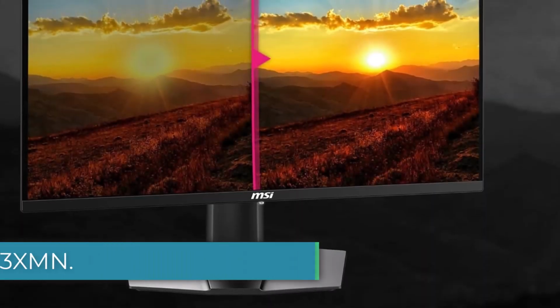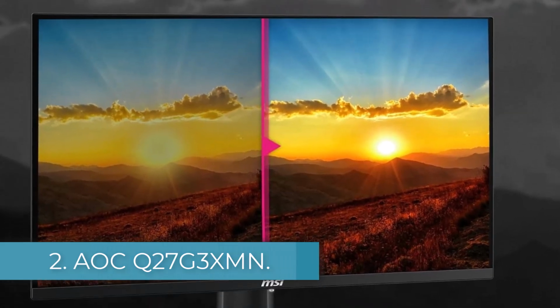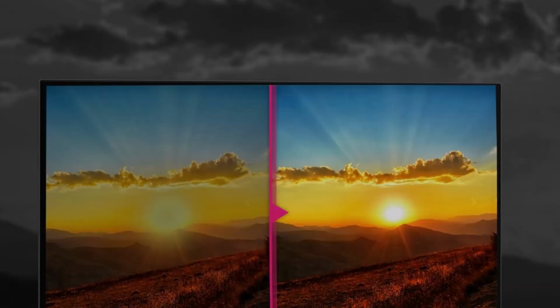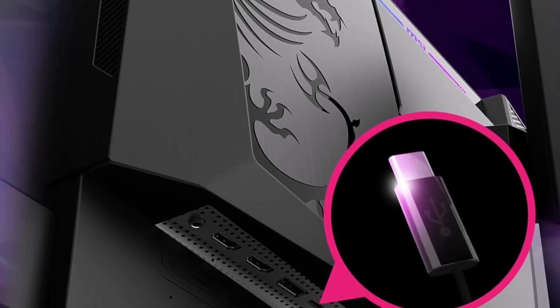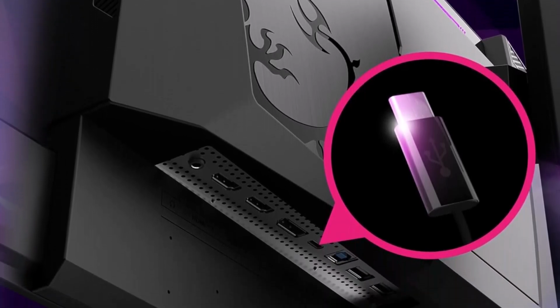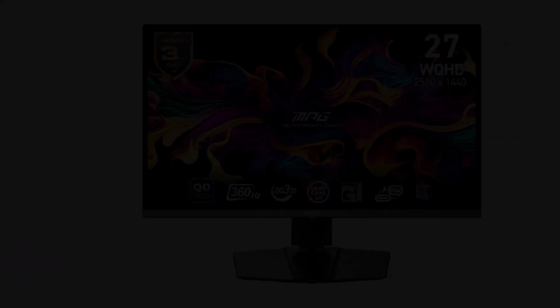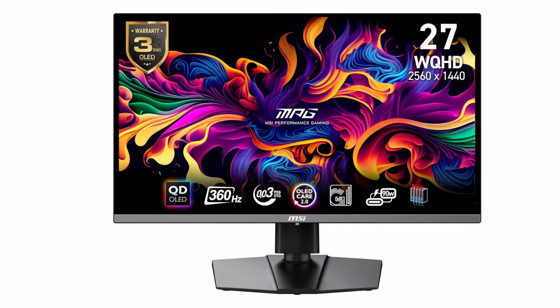Number 2. AOC Q27G3XMN. As you get into budget monitors, you get fewer features than high-end models, but there are some that still offer both good gaming performance and picture quality. That's the case with the AOC Q27G3XMN, which has mini LED backlighting like the Acer Nitro XV275K P3 biipx and is one of the few lower-cost monitors to have it.